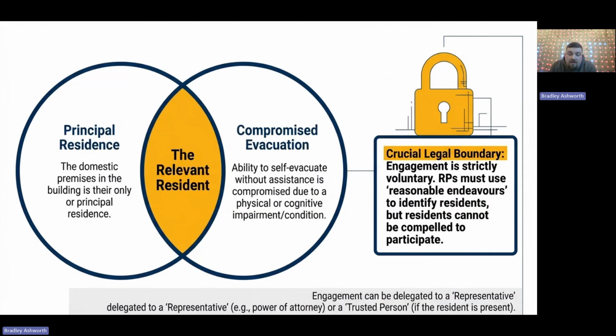The resident may wish to appoint a representative or a trusted person. Now, this is key. In line with Regulation 11, a representative is a person with parental responsibility for the relevant resident, or where a relevant resident lacks capacity in relation to the matters to which the provision sets out, the representative can be the attorney under a registered enduring power of attorney which relates to that resident, the donee of a lasting power of attorney which relates to that resident, or a deputy appointed in relation to that resident by the Court of Protection.